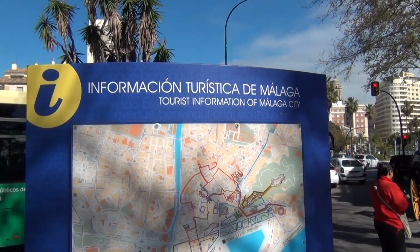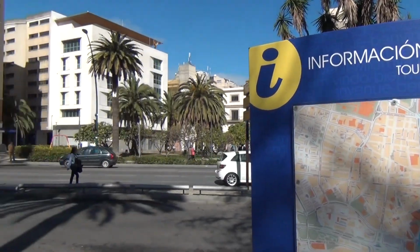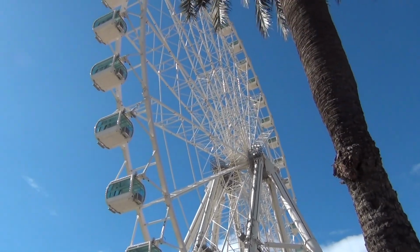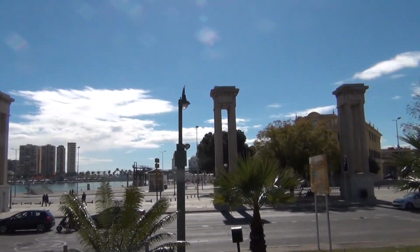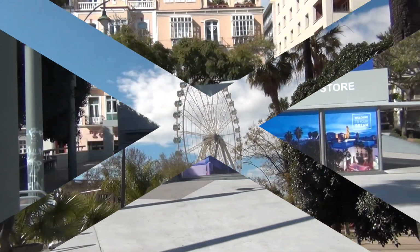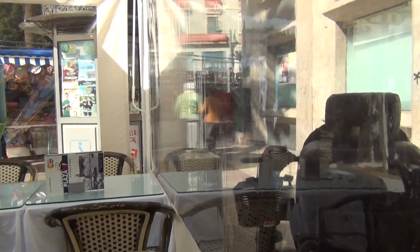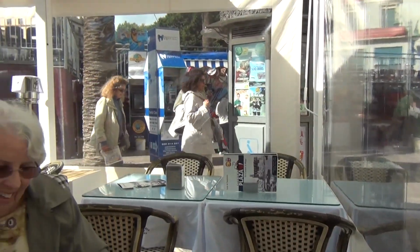We just arrived in Malaga after a half-hour bus ride. We're just looking around the bus station over to the giant Ferris wheel which we want to go on, but it's not open yet. This is a view of the Malaga waterfront and finishing up again at the Ferris wheel. We also found the tourist information, but of course they're closed. Today is Palm Sunday, so there's a very big procession here, but we of course are in the place where our tours usually start.